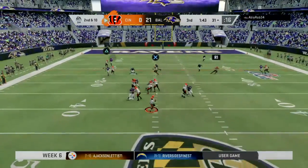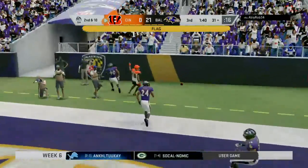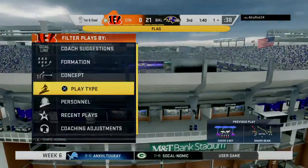Second and 10. They'll let this go for the end zone. And that's going to wind up incomplete. However, we do have a flag down. Let's check in with our referee.